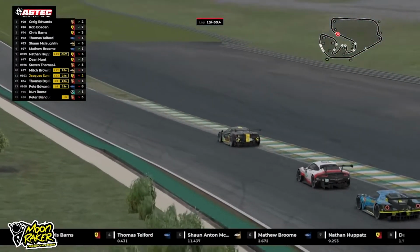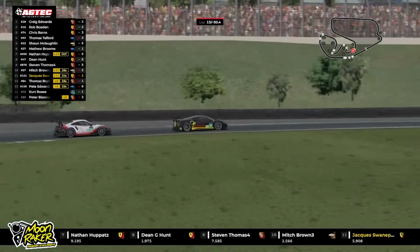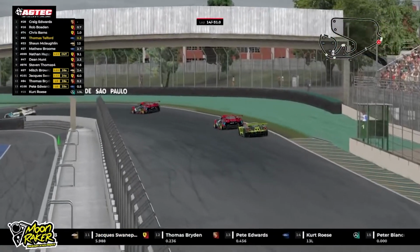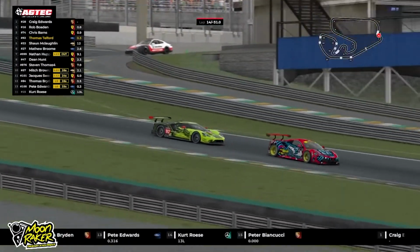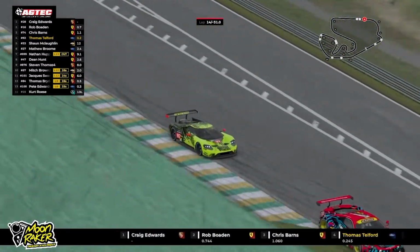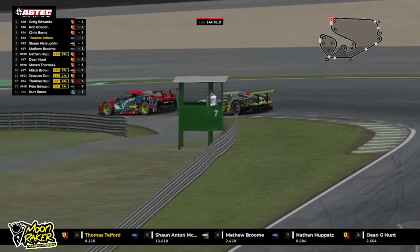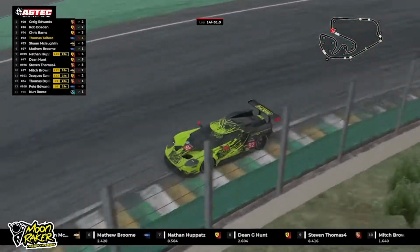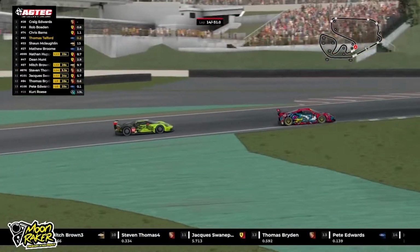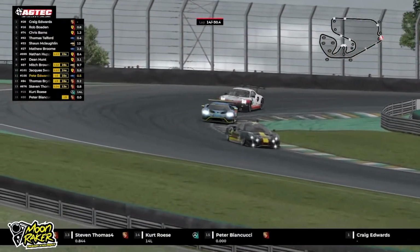Close battle for the last remaining points here, though. Ooh, he sticks the nose down, but doesn't quite capitalize on it. McElford's caught back up to Chris, so I wonder if later on in the stint, the board's got a little bit extra. Higher life, maybe, or he's done a little bit of higher saving there. And Stephen Thomas comes in and pits now, into P10. Pete Edwards gets past Thomas Bryden there. Turn one.